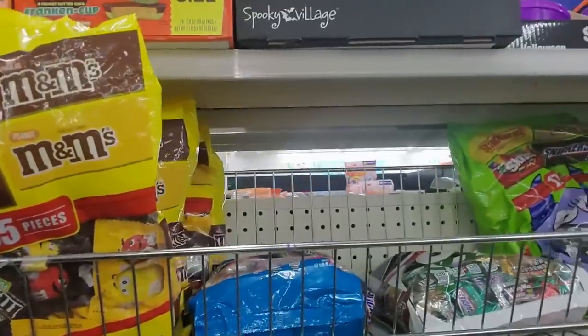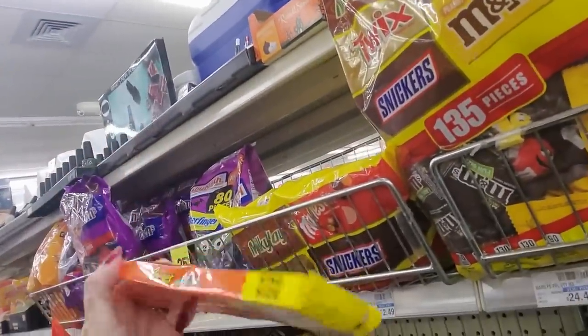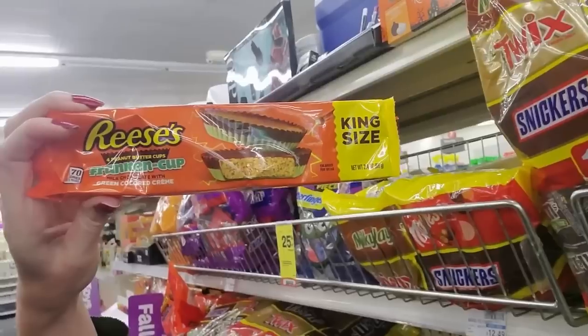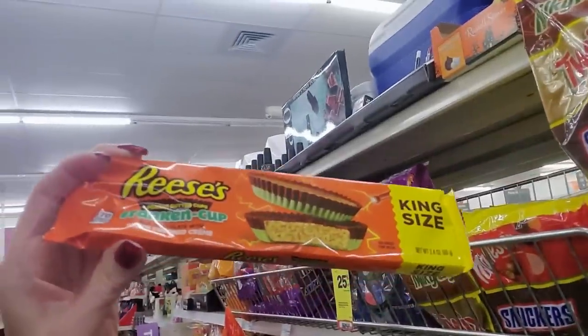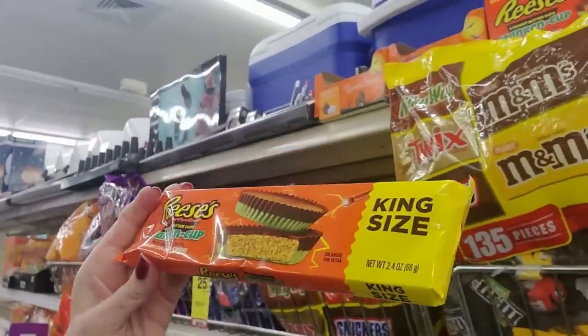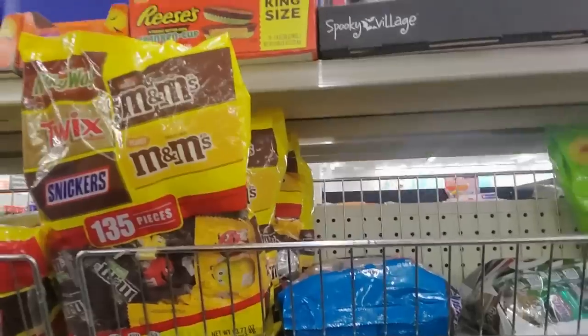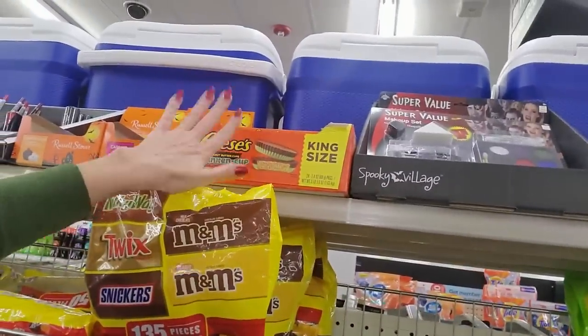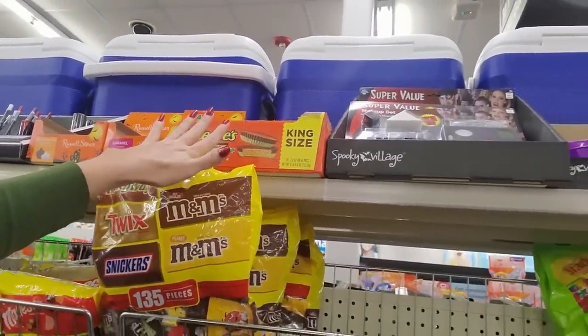Look at this. I think we saw these at Target the other day. They are Reese's Franken Cups. They're green on the bottom. Milk chocolate with green colored cream, sorry. Ooh. I just don't think you need to mess with Reese's Cups. I think you just leave them alone because they're good the way they are. Don't go doing weird stuff to them.